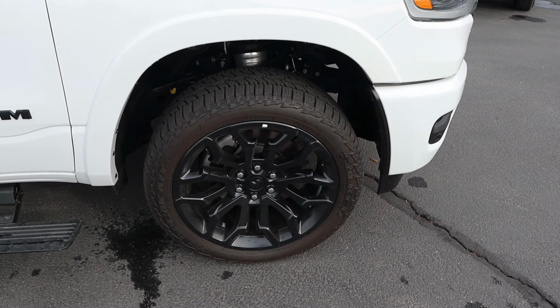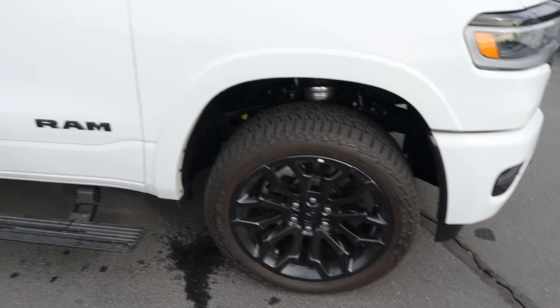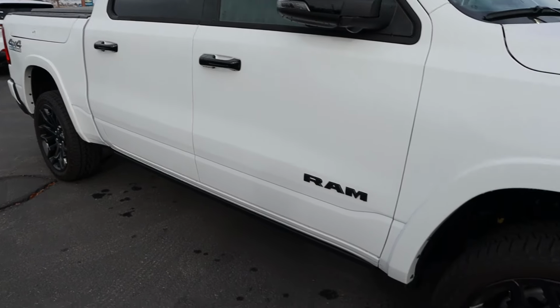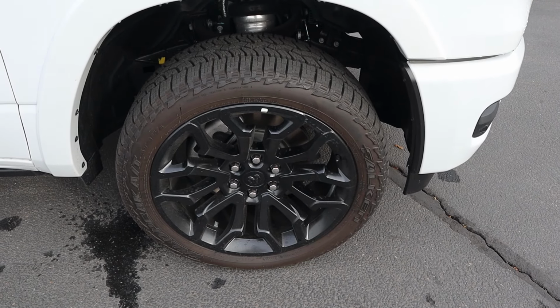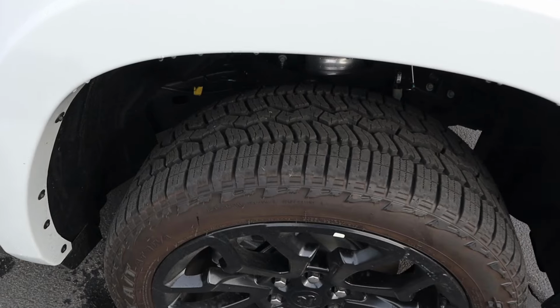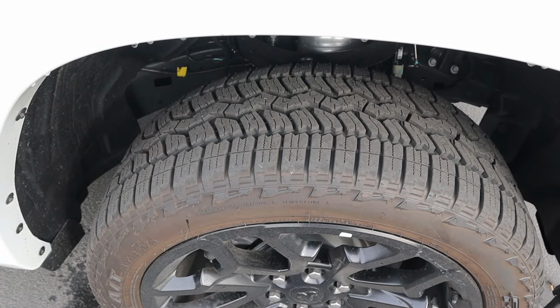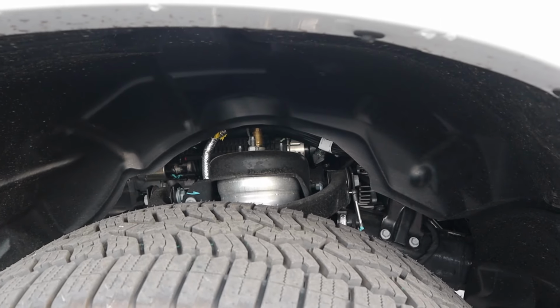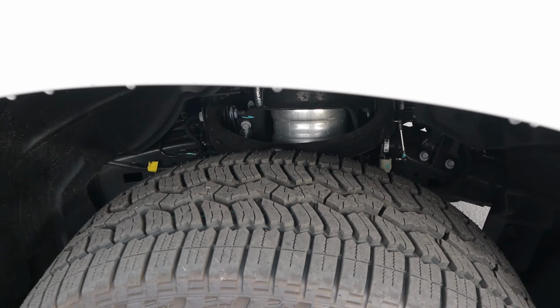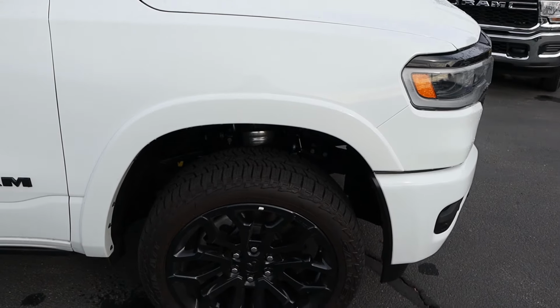Now our wheel setup is 285/45/22 in the front and over in the rear, and you can see the wheels are completely blacked out. Now, this has the off-road package, so you have all-terrain tires. It's so funny to see all-terrain tires on such large wheels. This package also gives you HD shock absorbers as well. We'll see how that drives. You still have the air suspension.